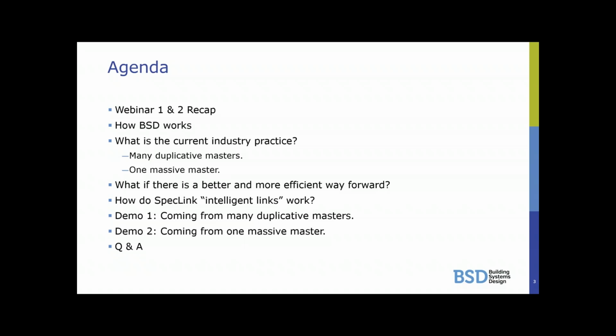And we've invited Beth here today because she's a master at working with SpecLink and really working with very complicated masters for owners as well as other design firms. But one of the things is we asked her to set up a demo using two scenarios. One was for managing the masters piece of it, and then also how does that reflect back and how does it create efficiencies on a project scale as well. And then we'll open it up for questions.